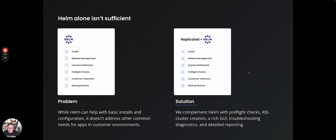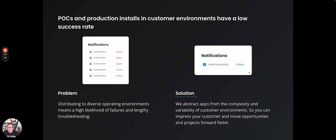in customer managed environments. What we do is we take Helm and we complement it. We add in these other capabilities, pre-flight checks, create a Kubernetes cluster for it, giving you a rich GUI if you want that, troubleshooting, diagnostics, detailed reporting, all these other things that really help you manage the customer and manage the application in the customer environment.